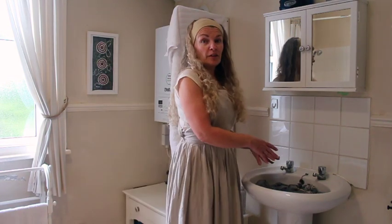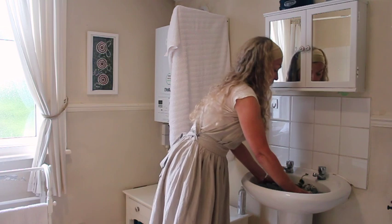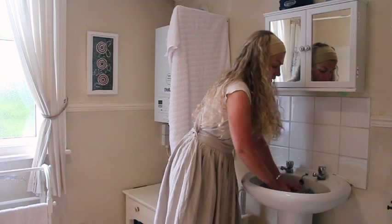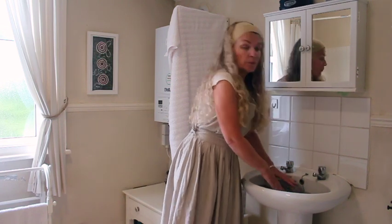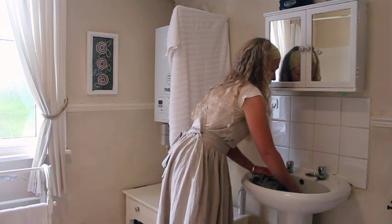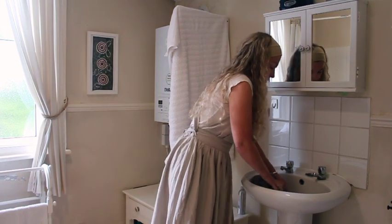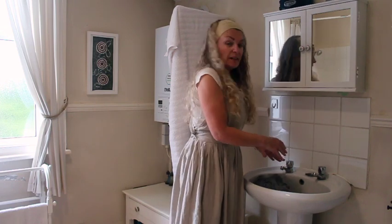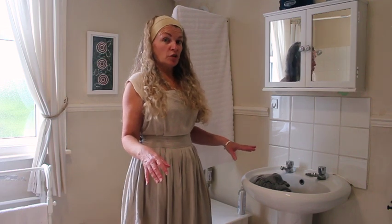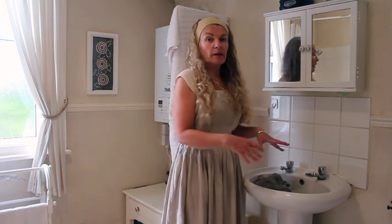Okay, so I've left that for about 30 minutes. I've put some fabric conditioner on it. I've also given it a rinse through. So now all I need to do is wring this out as much as possible. So what I'll do is let the water out, and I will wring this out as much as possible, and then I'm going to put this on a gentle spin in the washing machine. This way I'm treating it as delicately as I can.